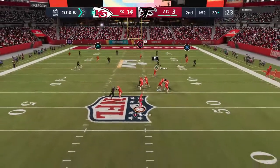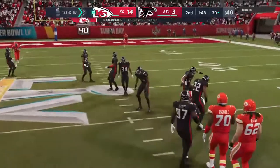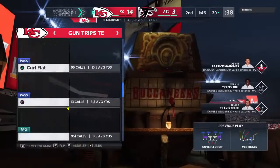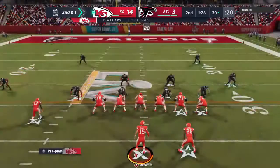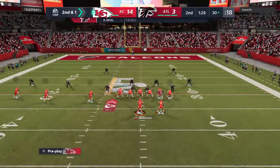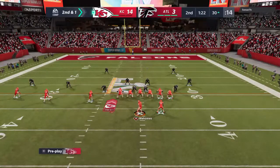Working from the gun, Mahomes. He'll drop this down to Williams. And this will leave him a yard short. Nice pickup of 9 yards on 1st down. That last catch short of the marker by just a yard leaves him with a very manageable 2nd and 1.